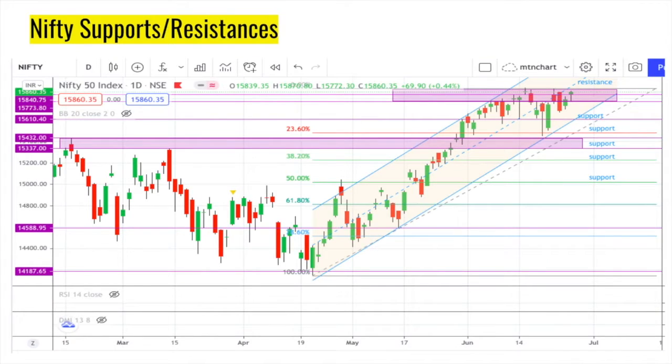Let's see the supports and resistances on the charts. You can clearly see that it's at major resistance. You can see a lot of supports at Fibonacci levels of 23 and 38. So the major support is going to be at the 15,500 levels. On top of that you have support at 15,600 levels, and above that you have the resistance on the Nifty.